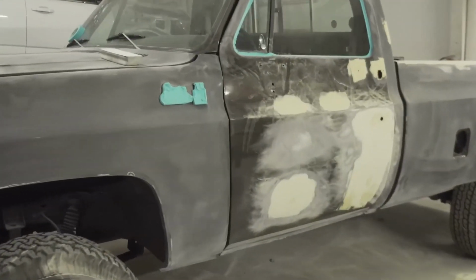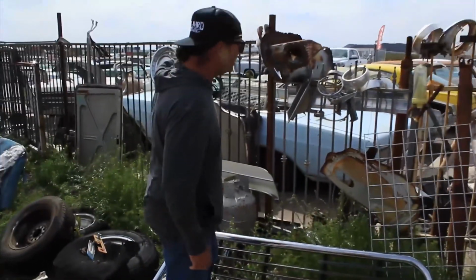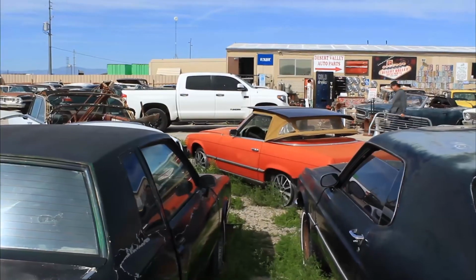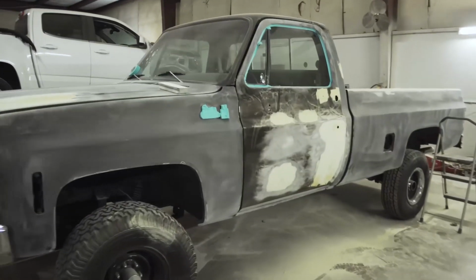The guys were over at Desert Valley Auto Parts. Jason told them about a new batch of goodies, some cool square body bumpers and light racks. Duck picked up some of the stuff. We're gonna see what we can do with it, trying to turn this old truck into a real fall guy project.